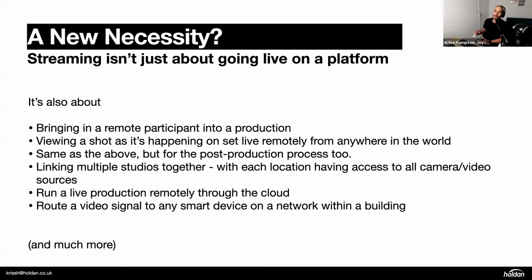Okay, so let's get into it. Streaming isn't just about going live on a platform anymore. Of course, that is a big part of live streaming. If you want to stream out to YouTube, Facebook, Twitter, absolutely. Live streaming was built for that. But given the past 2 years, obviously this has been going on longer, but with the pandemic it's massively sped up the process of the cine and broadcast industry adopting live streaming technologies.